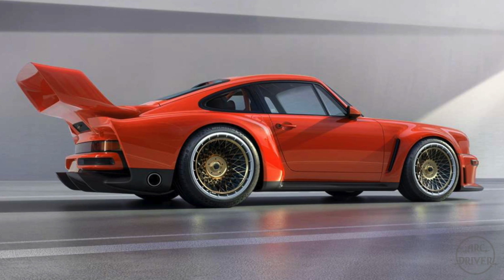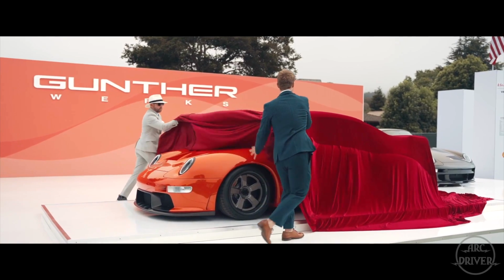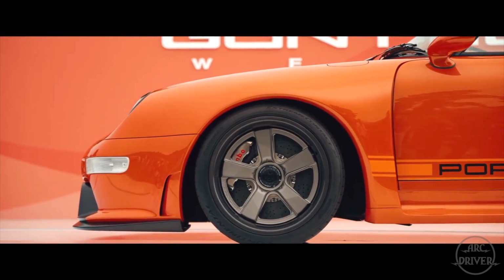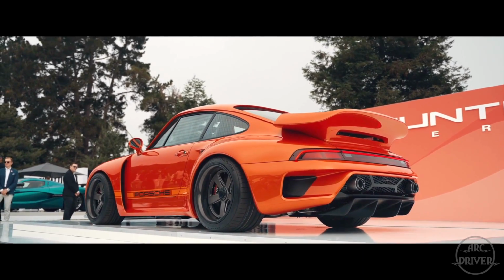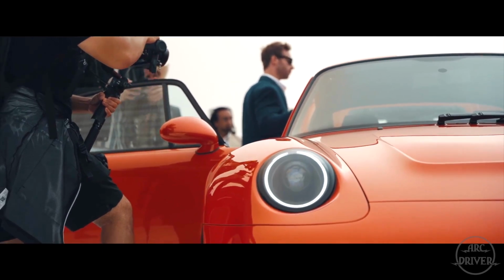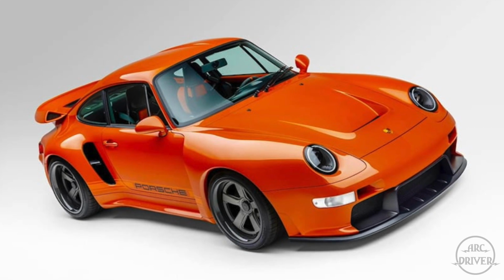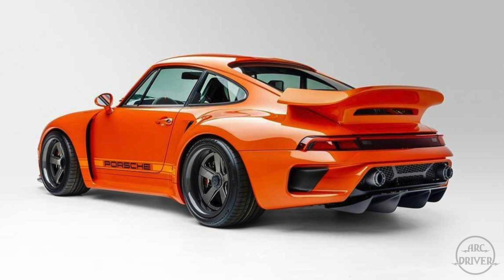It begins in August of 2022, when Gunther Works fired a shot across Singer's bow with the incredible Project Tornado, a 700 horsepower twin-turbo 911 based on the Porsche 993 that features huge fender flares, a huge rear wing, and intakes and outlets covering the car from front to rear.